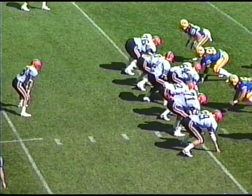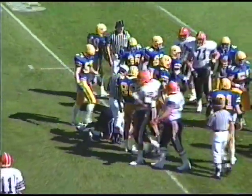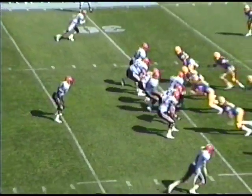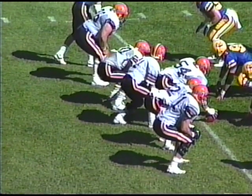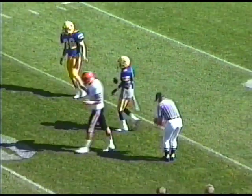Jason Whitmer. Here's a handoff. This is to Bob Vera. Vera, not much. Maybe back to the original line of scrimmage. Rick Aki lines up as the flanker. And Whitmer back to pass. Slips just before he gets rid of the ball. First quarter play, Idaho State leads it. 3rd and long. Whitmer to throw. This will be complete, or did he trap it? They're going to rule it complete at the 16-yard line.